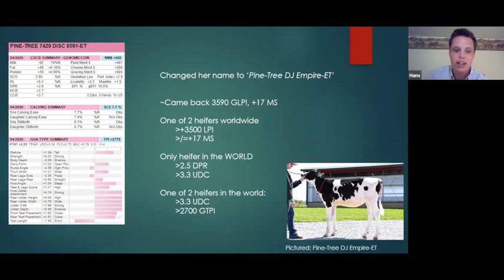And like I said earlier, try to stick to round numbers anyways. If you're going to say she's the only heifer in the world, don't say she's the only heifer in the world over 3.13 for udders, or 2.105 DPR or whatever. It just doesn't look very smart. I actually think she's one of only two heifers in the world with 3.3 udder composite and 2700 TPI. I looked it up, and I'm pretty sure I'm still able to claim the 3.3 udder composite with 2400 TPI. So yeah, she's a unique heifer, but try to stick to numbers that make sense for what you're doing.